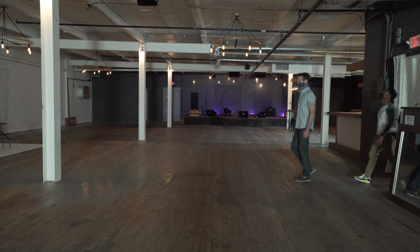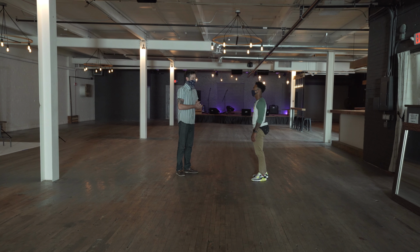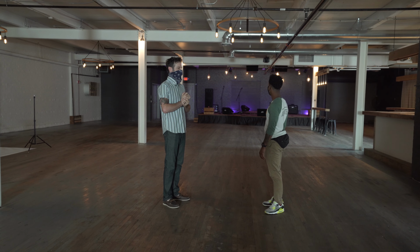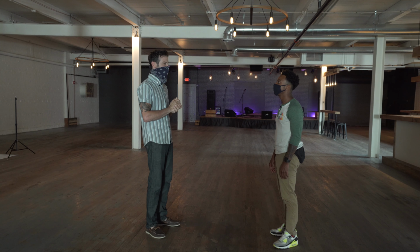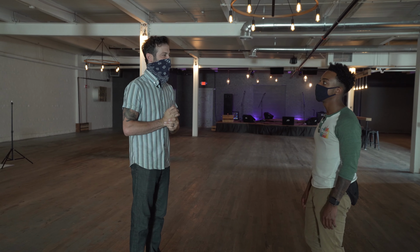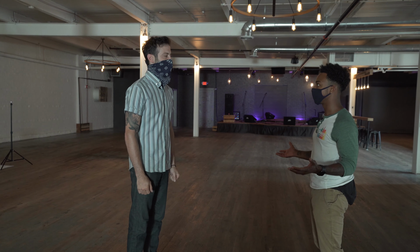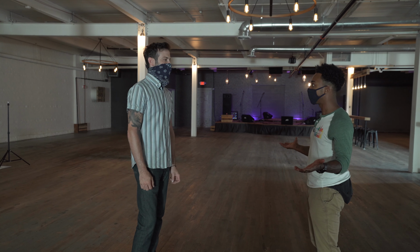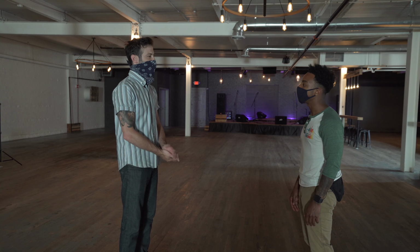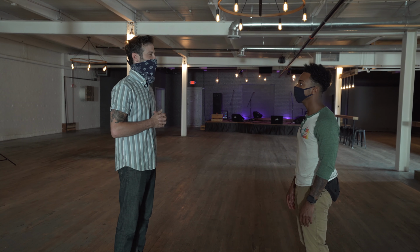Right this way. Wow, this is cool. So this is our main event space. We do all kinds of stuff up here. Quite a bit of it art related, but we also do things like weddings, corporate events, whatever could use the space, we can do it. So this isn't just a space for artists, this is a space for pretty much anybody. Yeah, but a lot of what we do is somehow art related. Fashion shows, musical performance, it's all art of some sort.